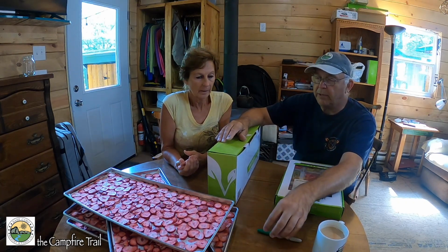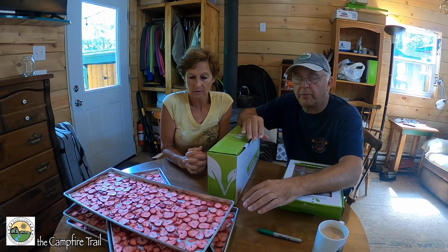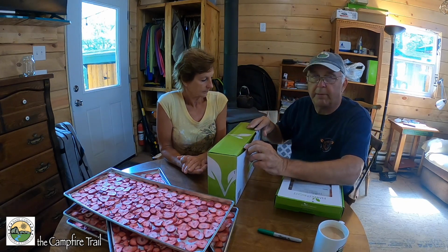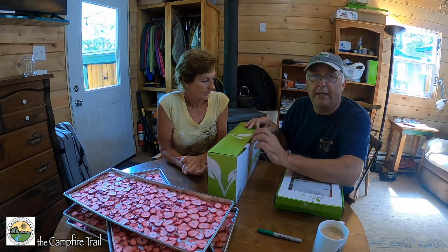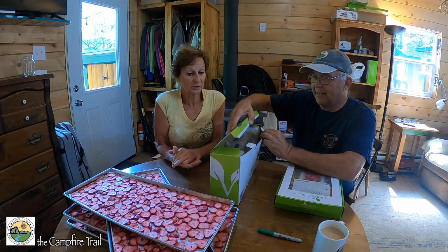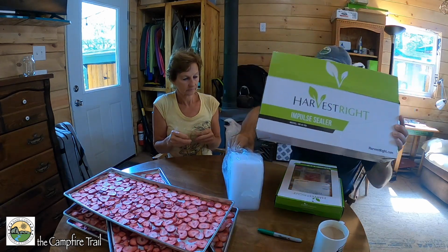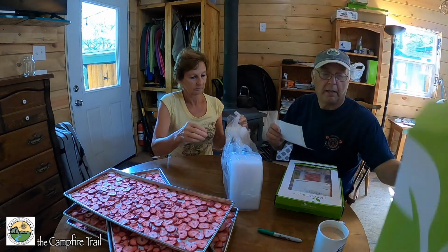So we're getting ready to put most of this in Mylar bags. We're going to put some of it in a mason jar. That'll mainly be the things that the grandkids get into, I think. And we'll probably have them polished off today. We'll see what they do. Okay, so we have not had this open yet. There's the book. Find out what we're supposed to do.